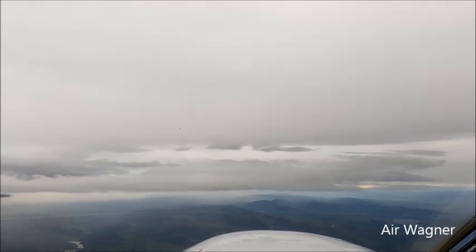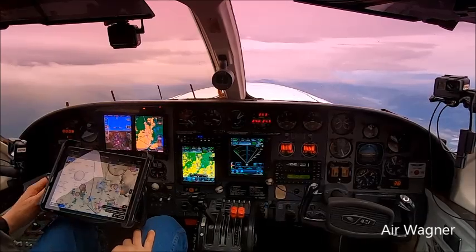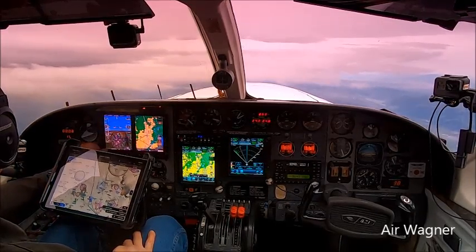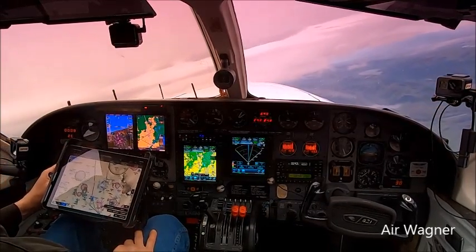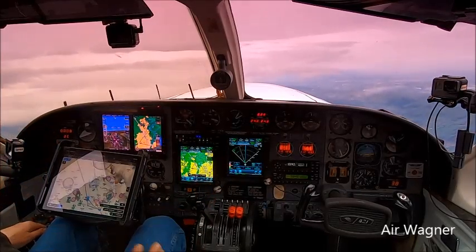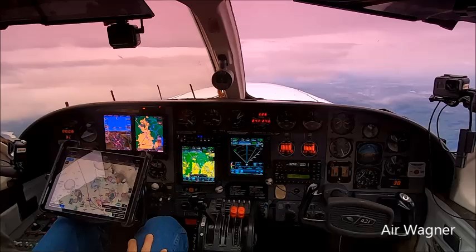Castlewood? No, that's not around here. Number 3 Sierra Juliet, turn right 160. 160 on the heading, 3 Sierra Juliet. Juliet, contact approach 135.1. 135.1 for 3 Sierra Juliet. Who's on 135.1 today? Thank you for the day.